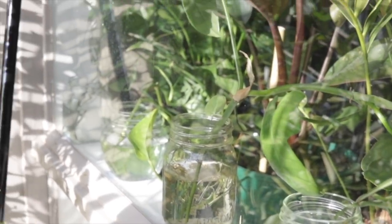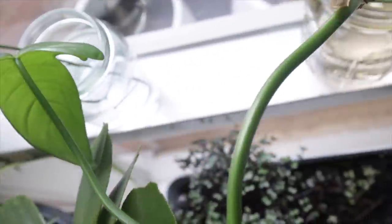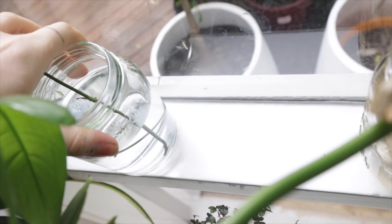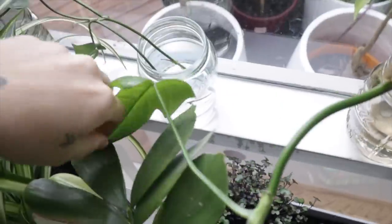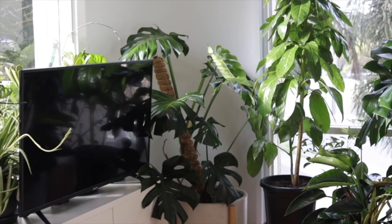But this is, I guess, a little propagation station set up on the window. Also, tip for anyone who wants to set it up in a precarious place like this: use, where is it? See that? Tack. Because it's water and because the TV is here, I've just tacked them onto the sill so just in case they get bumped, they're not gonna go flying.